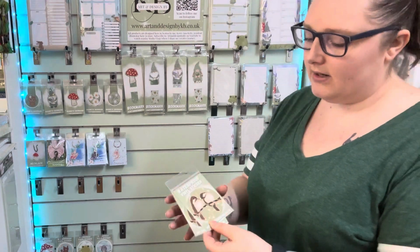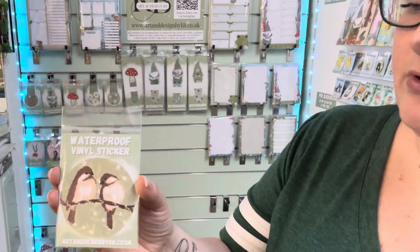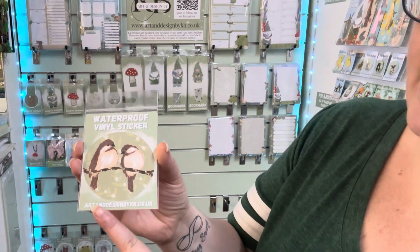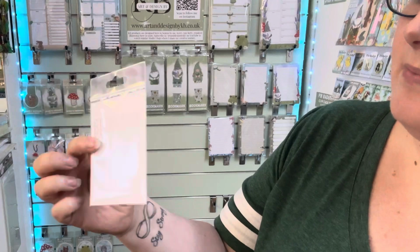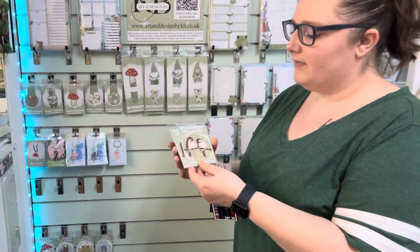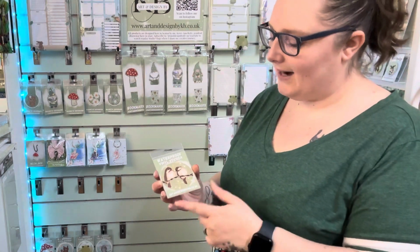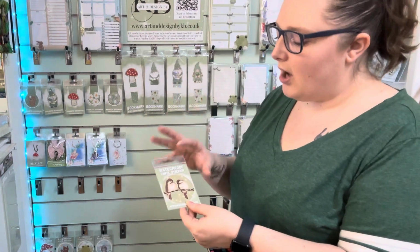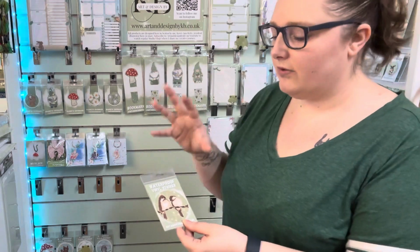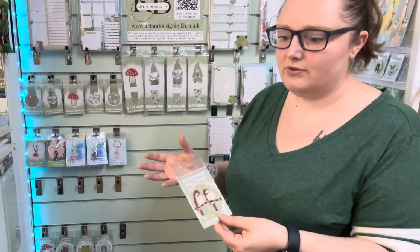So at the moment, I have done a printed backing card to say that it is a waterproof vinyl sticker. And obviously I've added my website at the back and I've popped them into these cello bags. Now, this is something that obviously a lot of people won't like. They won't like the plastic element to it. So I'm only using these, and I will let people know that I'm only using these because I already have them and it would be a waste for me not to use them.